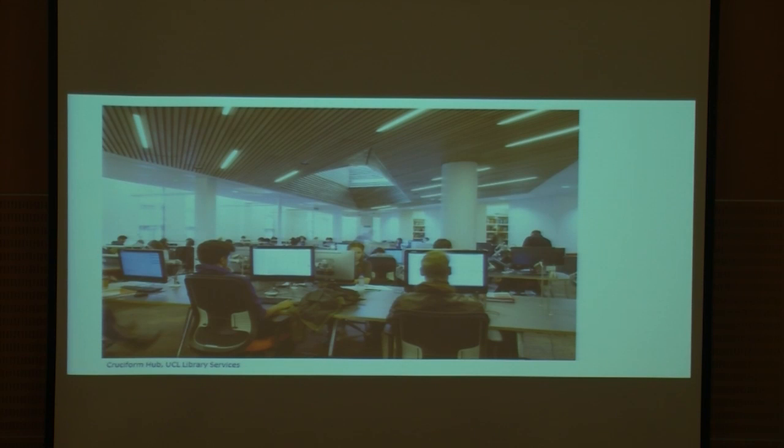Let's move on to the final slide. You remember that slide I showed at the beginning of this 10 minutes, the library in 1826? This is the library in 2016. This is one of my 18 libraries. This is the Cruciform Hub: a 400-seat digitally enabled 24-hour learning space for our students in central London. There are some books. You can see some books in there. They're at the back of the room. They're not at the front. Who's at the front? The user is at the front, and their digital tools are in front of them.